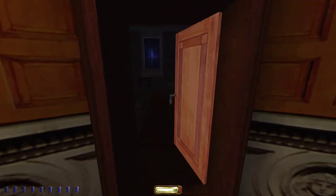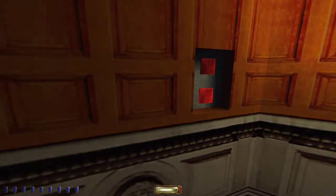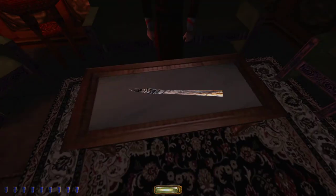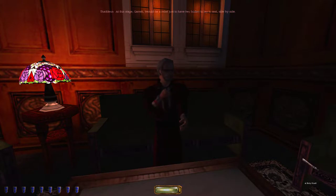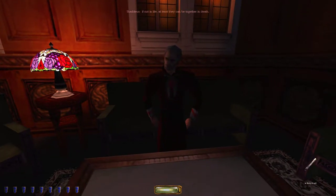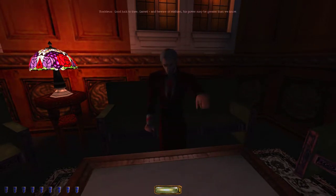Alright, so Thaddeus, where didst thou run off to? Not here. Maybe downstairs. That's the room I just came from, so you're not there. Ah. Is this the staff? Well, I'll bring them both back if I can, alive or otherwise. At this stage, Garrett, it would be a relief just to have two bodies to lay to rest side by side. If not in life, at least they can be together in death. You gave up on them quickly. Let's hope so. Good luck to thee, Garrett, and beware of Mathien. His power may be greater than we know.